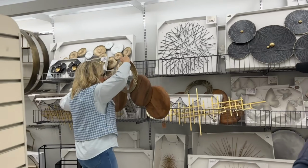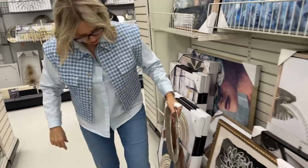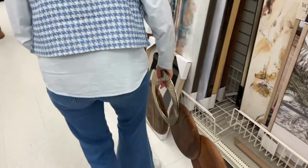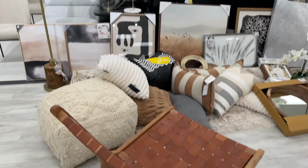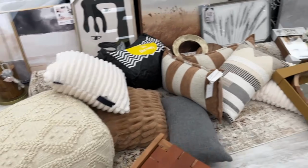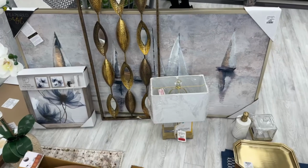I love it. That's funky. Right? Oh yeah, that's kind of funky. Okay, we have lamps, we have a chair, we have pillows, we also have the powder room here looking happy.